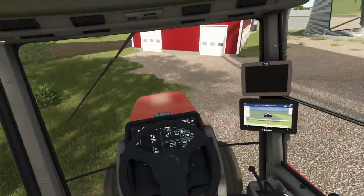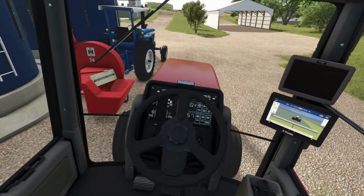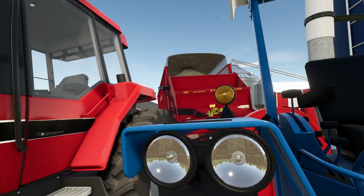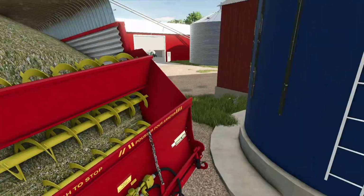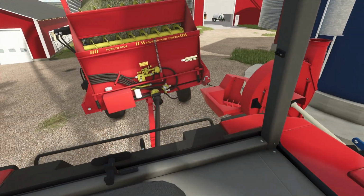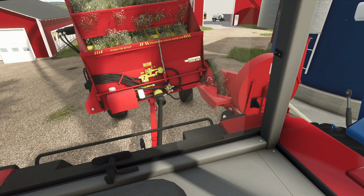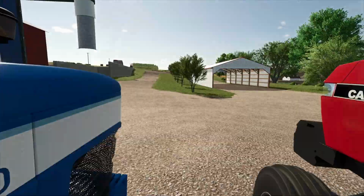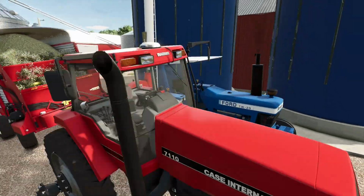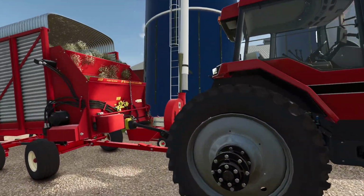Let's go ahead and pull a quick U-turn here. I hope we can get this buddy to behave trying to unload it. Just plop it down there. There we go. And it looks like we are successfully loading. There we go. Now that is an operation right there.